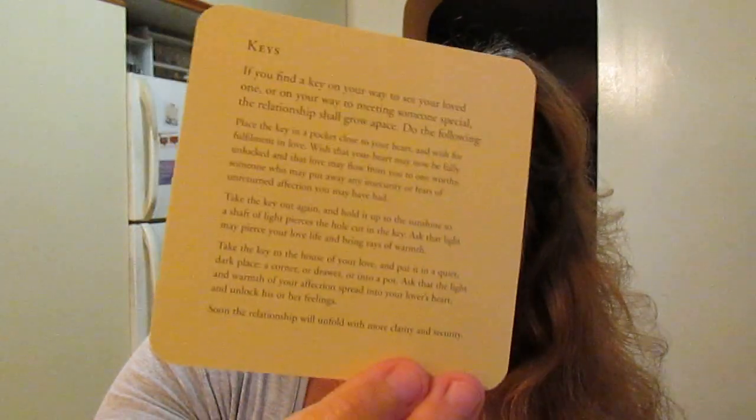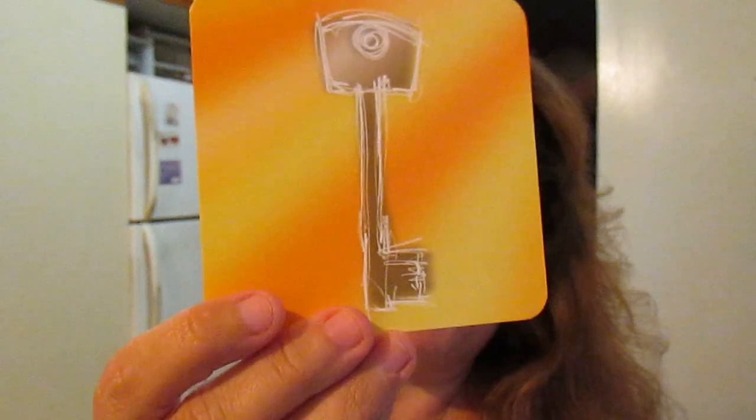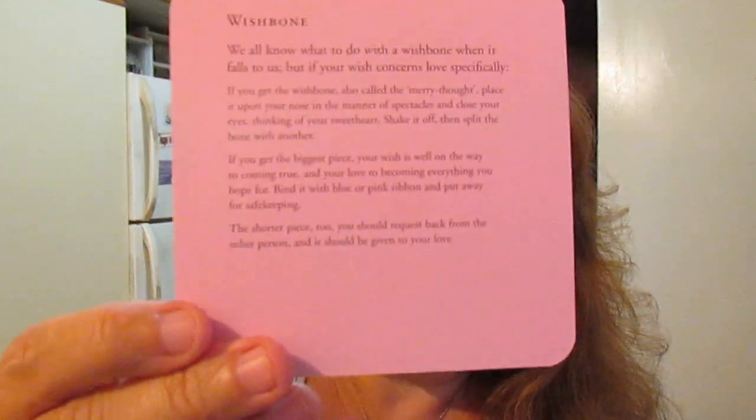There's keys. Here's one that says keys. If you find a key on your way to see your loved one or on your way to meeting someone special, the relationship shall grow apace. Do the following. And then there's a spell and there's the key on the back. So if you find these really fun and cute, then I would highly recommend these cards.